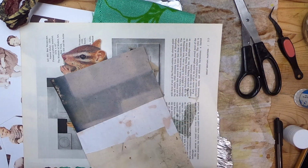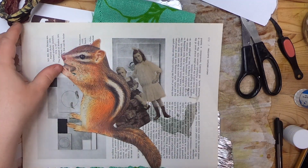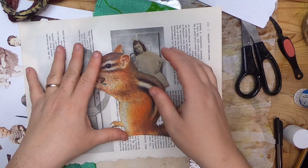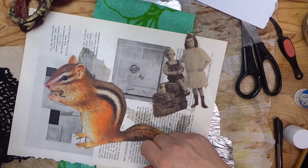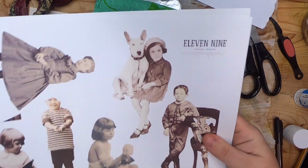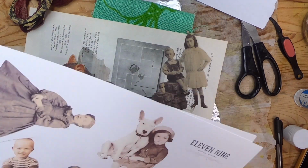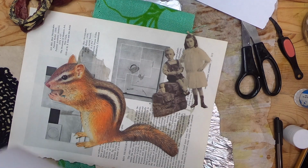So I will set this aside and talk a little bit about the materials and what I did ahead of time. So ahead of time, I did one thing that I wanted to do with candle wax. So I took my children that I've chosen for the prompt, and these are children from 11.9 Digital Designs on Etsy. This is the vintage children set. I know Luise also has a set of fussy cut people like this, which I don't know if I've gotten yet. I will if I haven't. I'm always looking for these fussy cutting kind of people because they're really great for collage.